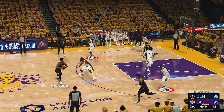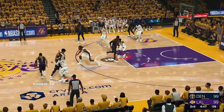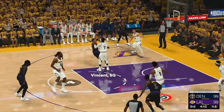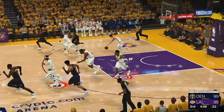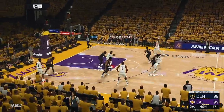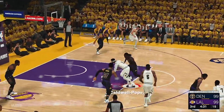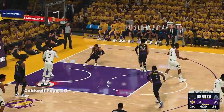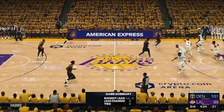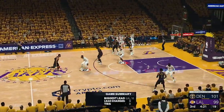Back to Vincent. Clock at 6. Shoots over Jackson. Vincent can't hit. And the defense was all over him once he got in close. Didn't want him to get too comfortable. Here's Caldwell Pope. Count that one. He's now 5 for 8. After some misses in the first, he's making up for it now.